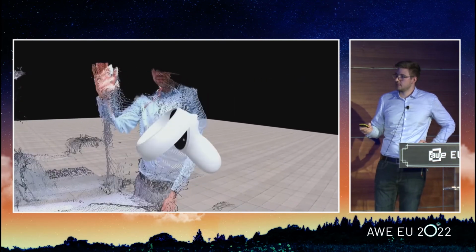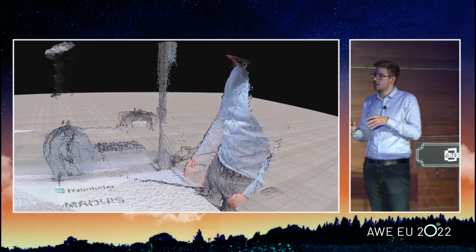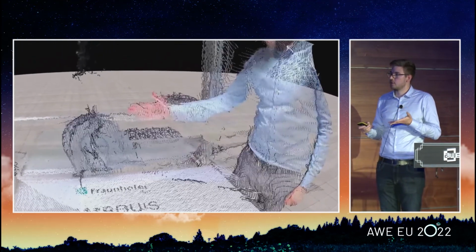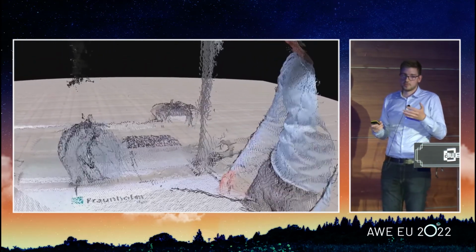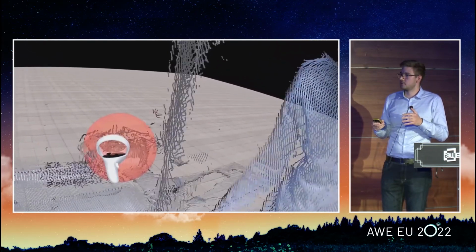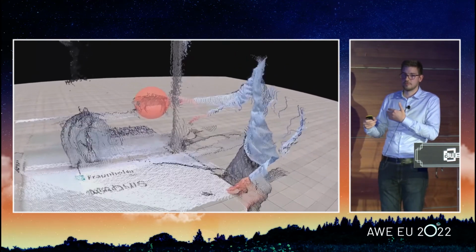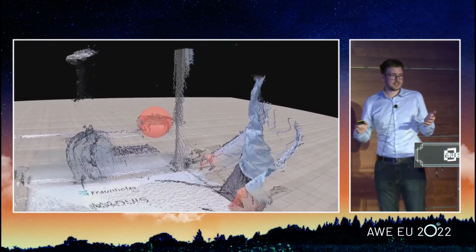And as you can see, things we are still working on is to get a more dense point cloud. Also, we are working on latency and frames per second, higher frames per second. But the difference to other approaches is that we have this social presence in this case.